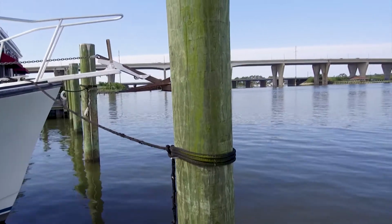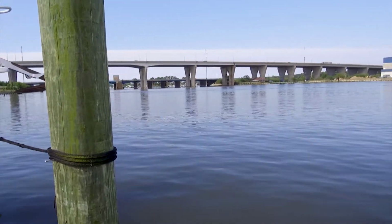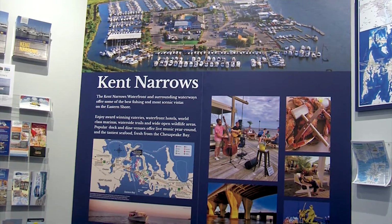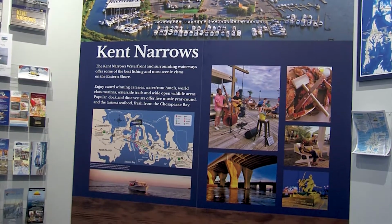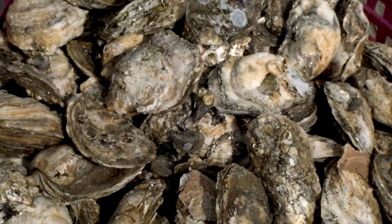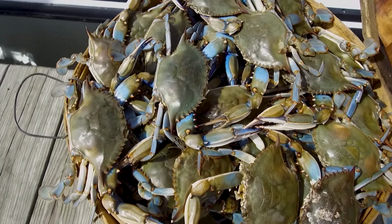Something that may come as a surprise to many who pass through Kent Narrows, but may have never actually stopped for a visit. Working within the visitor center, it's always interesting to see people coming from out of state or even in state and not realizing all the beautiful things that we have here to see and to do. And they're always pleasantly surprised. Kent Narrows has evolved over the years as a result of the seafood that's brought to the docks here.